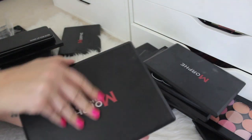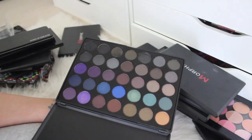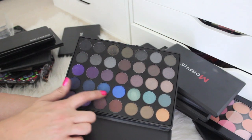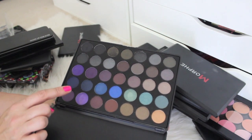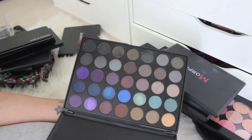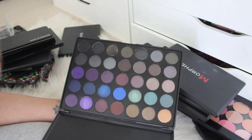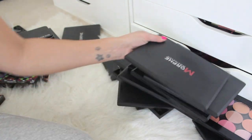And then the 35D, as in doggy. Oh, she's falling out. This one's very dark and sexy, but you still have some brighter shades. To be honest, I don't grab for this one as much. But I have so many eyeshadows, so sometimes some get neglected. Sadly, this one has been neglected. I'm going to get her out, though, and show her some love.